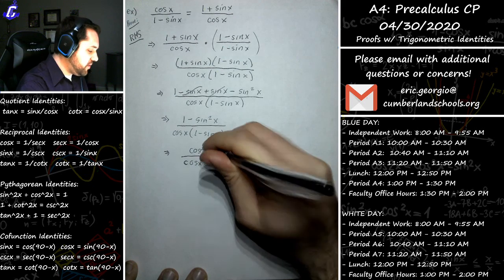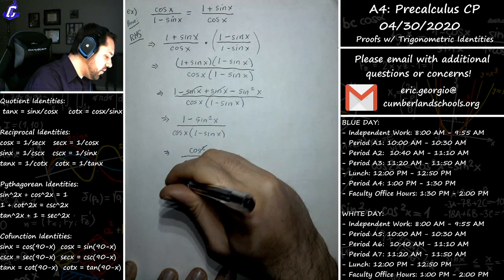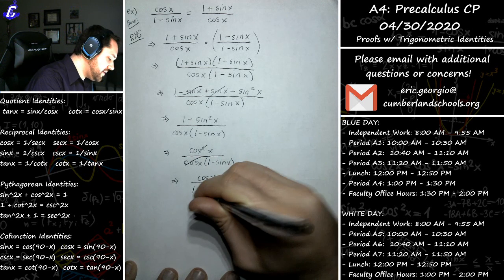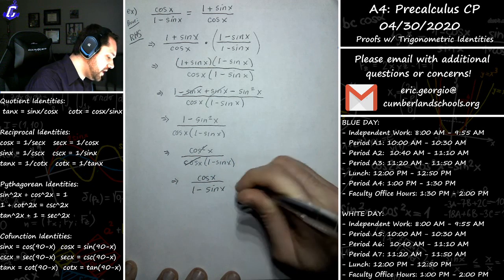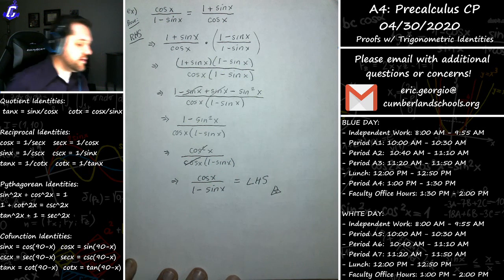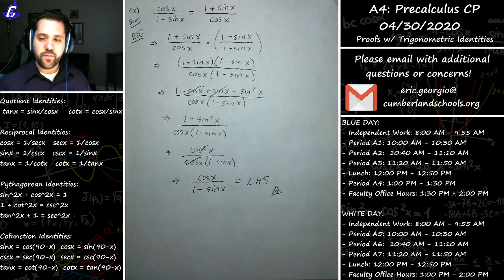One of the cosines will now cancel out with that cosine. We're left with cosine of x in the numerator over 1 minus sine of x in the denominator, which is exactly equal to the left-hand side. So my proof is complete. Okay.